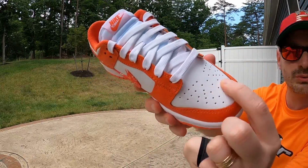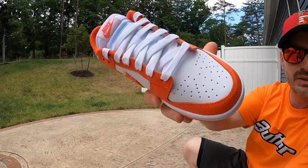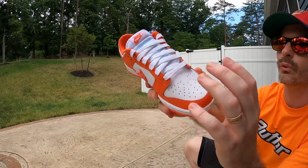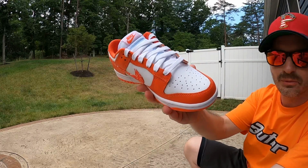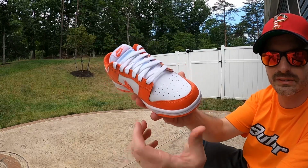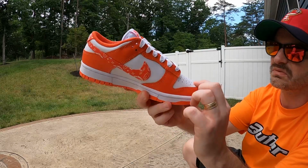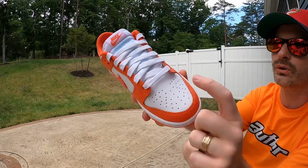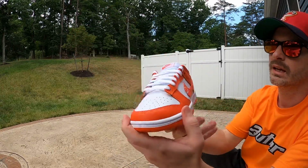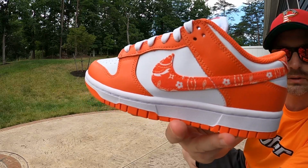But then coming to the toe box and really the whole base of the upper, it's this white leather, and it's got a synthetic feel, but it's not the worst leather that I've felt on Dunks. It's not the best either, but typically we don't get really good materials on Dunks unless it's a premium or a collab or something. But it's pretty smooth overall. On the toe box, you see those classic perforations that we always get. And then on the side panels, you can see that plain white leather.